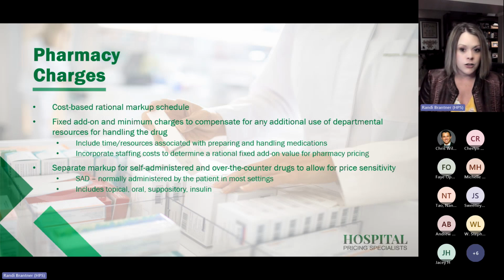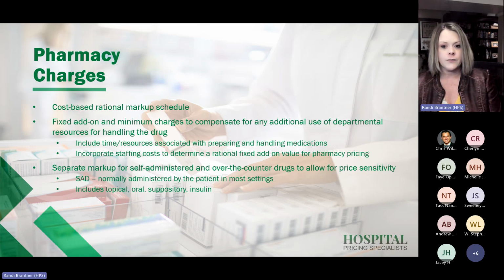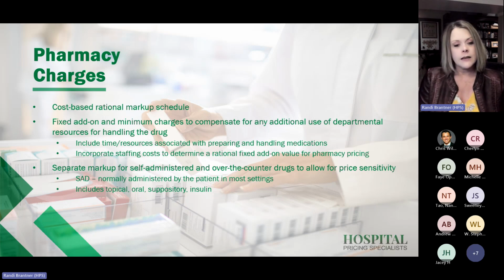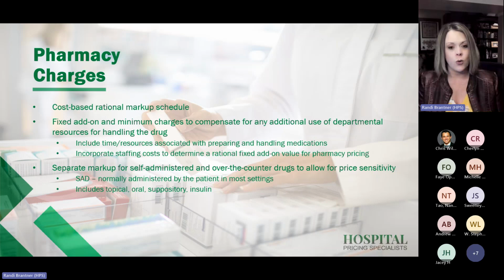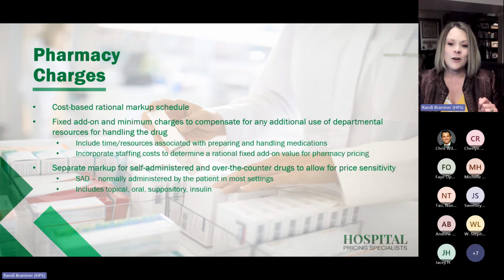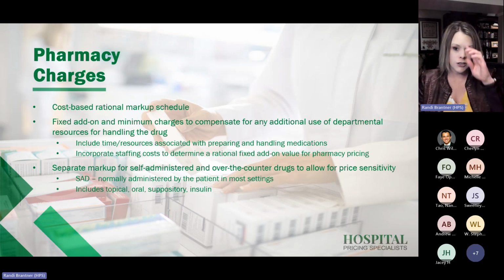So fixed add-on charges are going to be used to represent the time and resources associated with preparing or handling medications. To determine a fixed add-on, the route of administration, staff skill level, and preparation time should be considered. So the route of administration refers to how the medication is administered to the patient. IV compounded medications require more resources for preparation than pulling an oral tablet out of a machine. Fair enough, right? So a fixed add-on fee would be appropriate for an IV route medication.